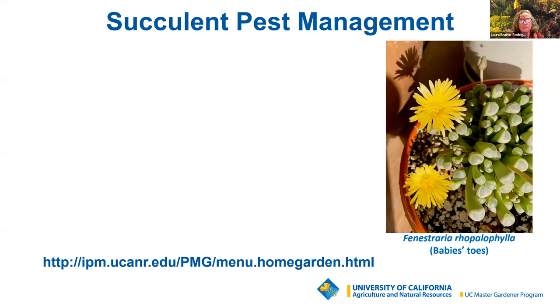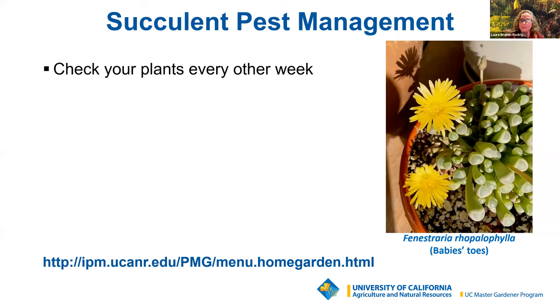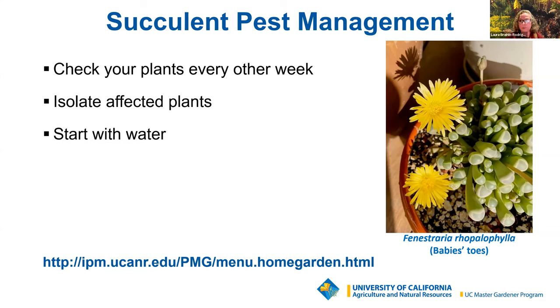So to summarize, these are the general principles that apply to plants in addition to succulents. Check your plants at least every other week. Catching a problem early will make it easier to fix. Isolate the plants as soon as possible. Water sprays can be useful for aphids and powdery mildew, again, paying attention to timing. Remove the affected plant parts to reduce the amount of pest or fungus present.